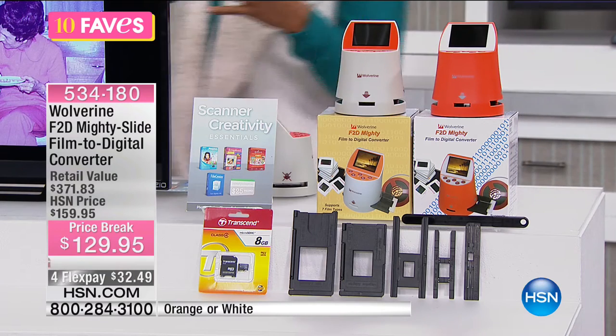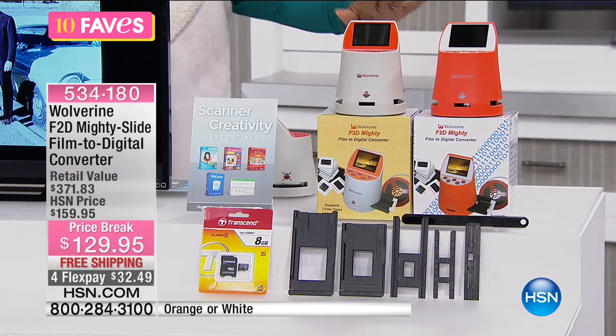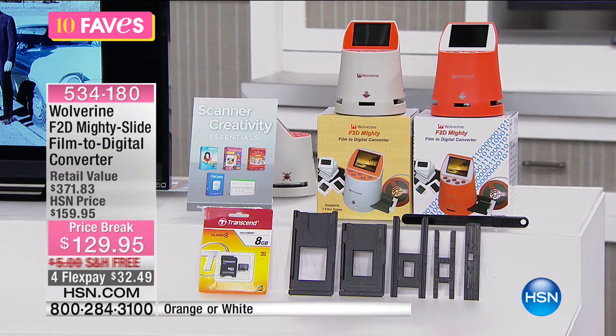But essentially, this is the deal. And I'm gonna walk over here. You've got your choice of either orange or white. I believe that we're calling that one white. All right, so this is the deal.